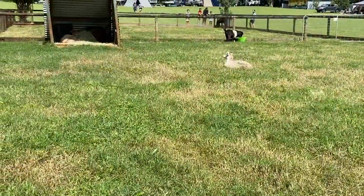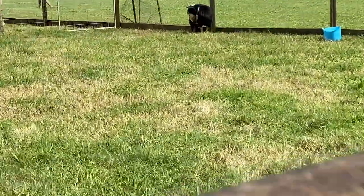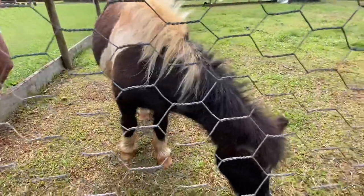The goats. Oh, the big goats. Here's the pony. Pretty, pretty pony.